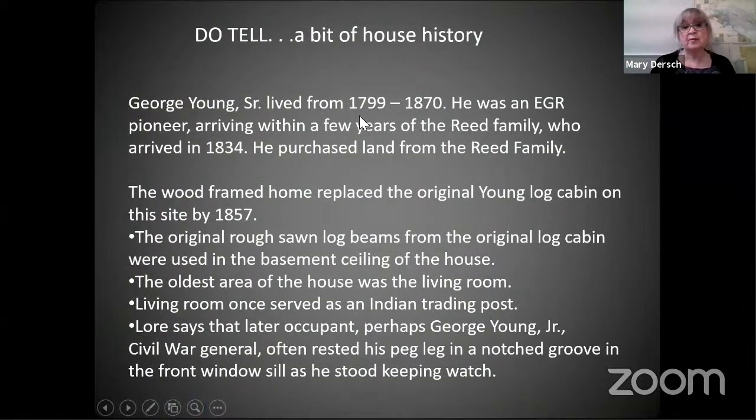And I'll go back to George Young. He lived from 1799 to 1870. He was an EGR pioneer, like I said, arriving just a short time after the Reed family. And the original rough hewn log beams were in the basement of that old house. And it was thought of and known as the oldest standing house in East Grand Rapids. Lore says that it once served as an Indian trading post, and that a later occupant, perhaps George Young Jr., a Civil War general, often rested his pig leg on a notched groove in the front window sill as he stood keeping watch out the window.